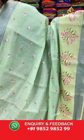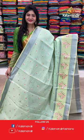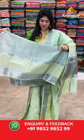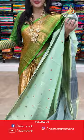And one side broad border ostundi with different colors, bunch of florals and zari lines. And coming to pallu, it's a khadi pallu andi along with zari lines and tassels. And this saree is paired up with beautiful blouse. And pricing details. Item code EU285 and offer price 1200 rupees only. And next saree.